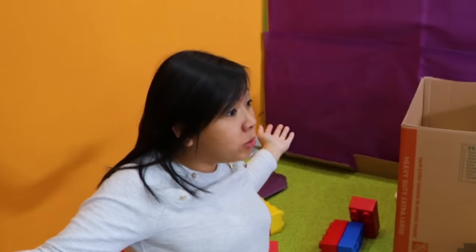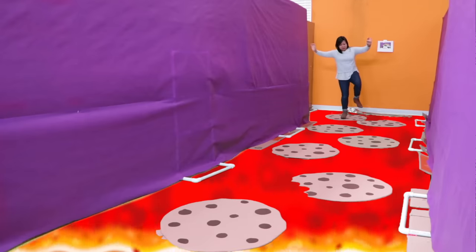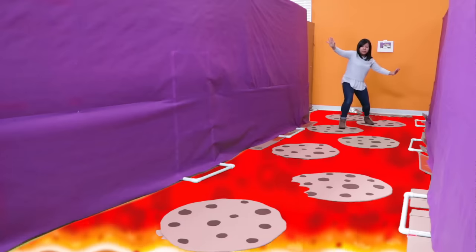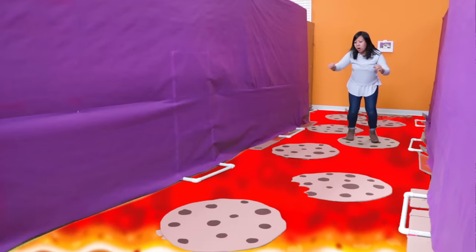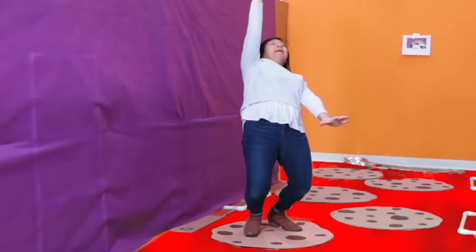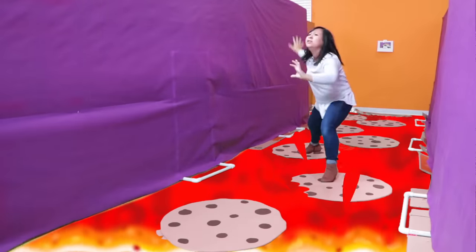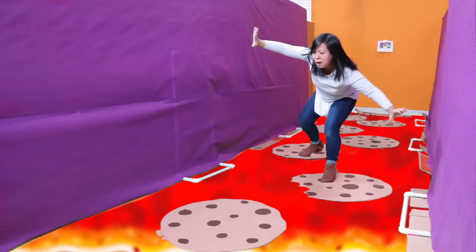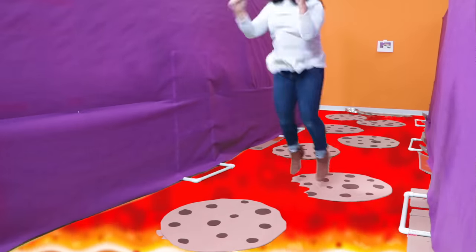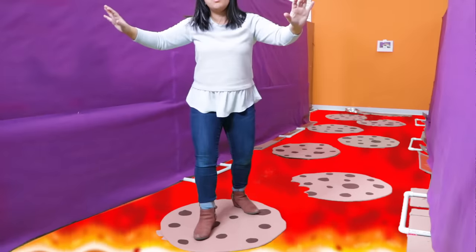Oh no, the floor is lava! Oh wow, I can't believe there's actual lava. All right, so gotta stay on the cookie. Big jump, big jump. One, two, three. Yeah! Whoa! Okay, they do look delicious though. One more, one more.